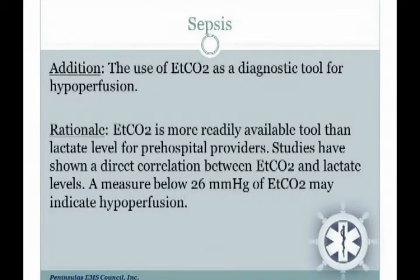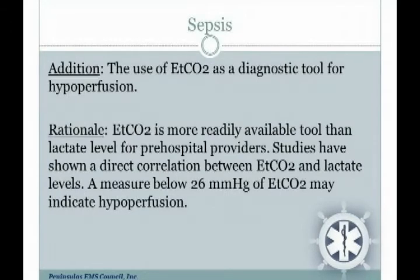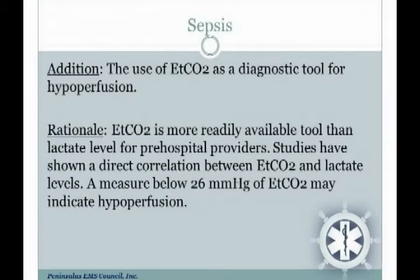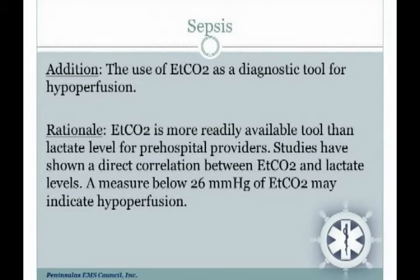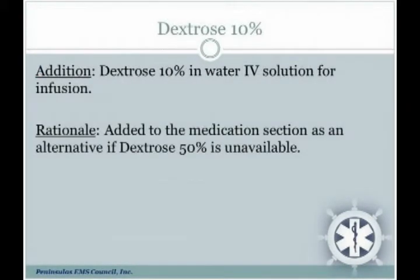A direct correlation has been found between capnography and lactate levels. Therefore, capnography has been added to the sepsis protocol. A reading below 26 millimeters of mercury can indicate hypoperfusion. There has been one change made to the pharmacology protocol for 2018. In response to a potential shortage of D50, the option of D10 has been added to the protocol.